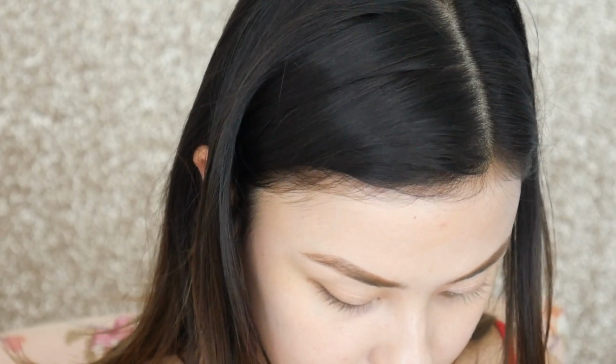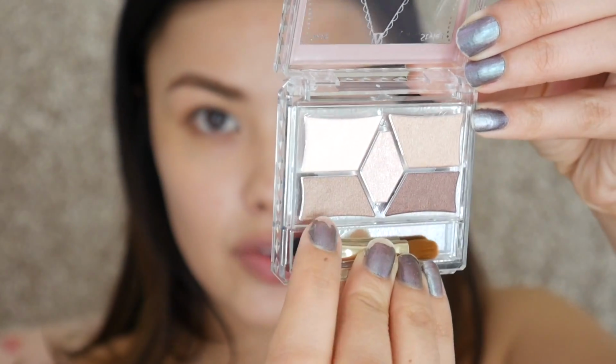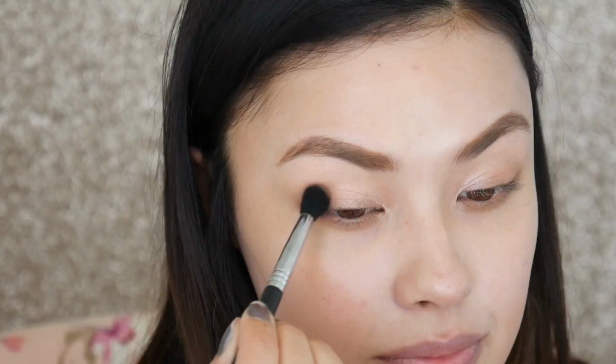One thing I'm already picking up is that these are not the most pigmented or color-shocking type of eyeshadows. I have a feeling it's going to be very similar to Korean makeup, where eyes aren't necessarily supposed to be pigmented and vibrant. It's supposed to be more of a natural wash of color, which I'm definitely picking up from these products. So I'm going to take this taupey brown color here in the corner and put that on my crease.